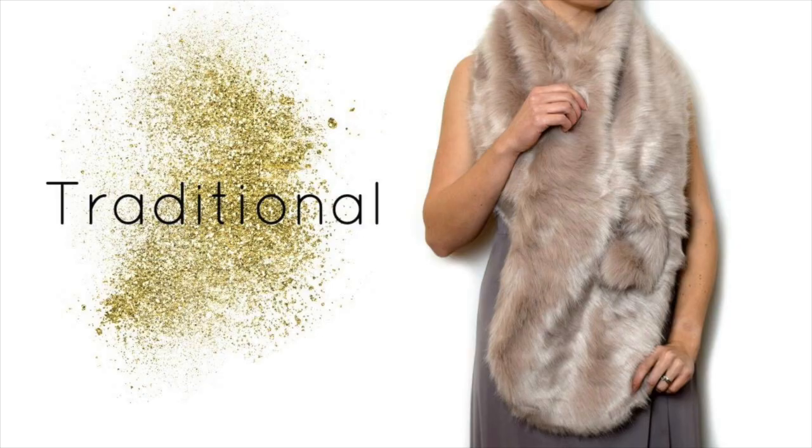So it's chilly outside, winter is here, so we thought we'd round up some options of winter cover-ups for both the bride and your bridal party for your big day to keep that chill at bay.